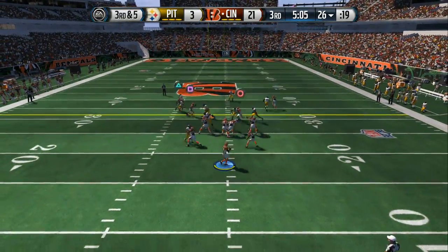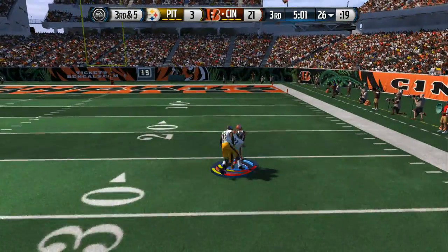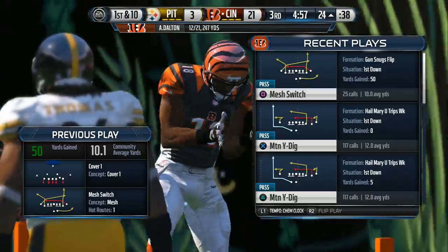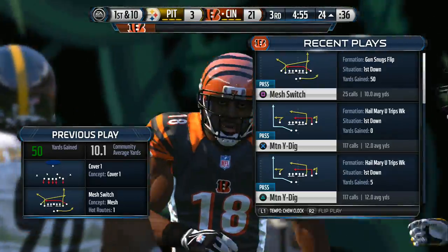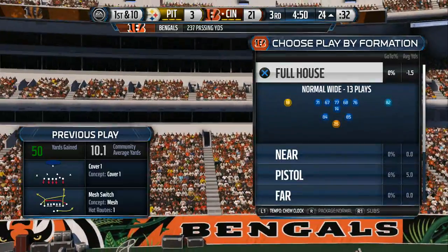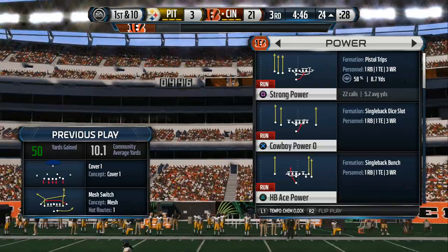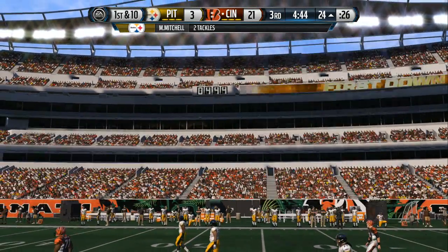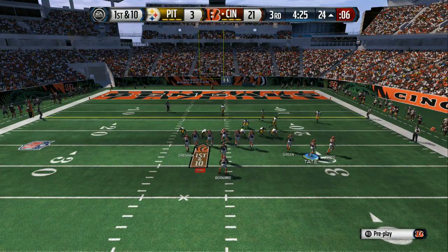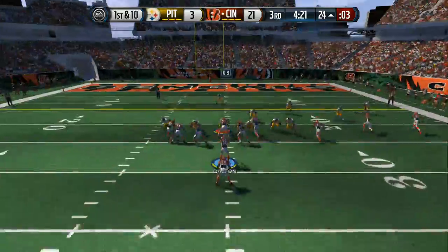Dalton will take it from the gun. Goes deep to A.J. Green. Pulls it in. Another third down conversion. The offense continues to come through in the clutch. First down here after the completion. First down following the long play.